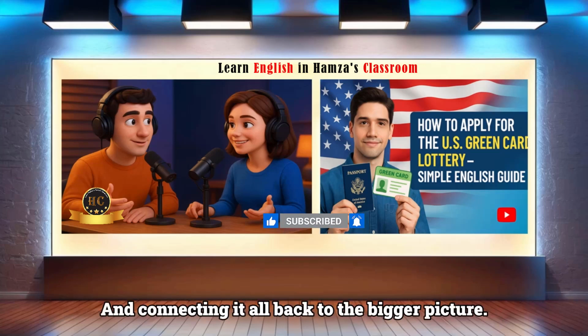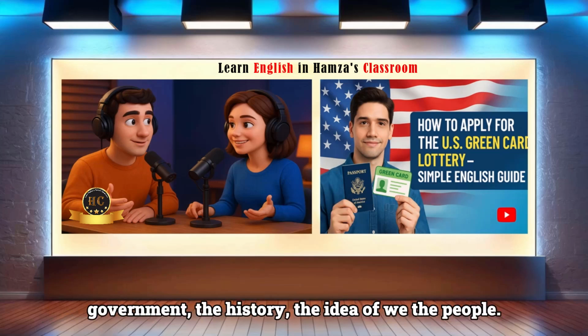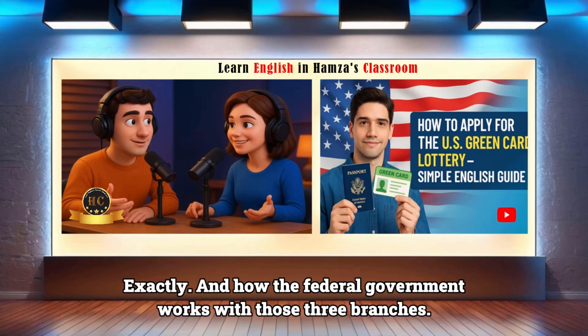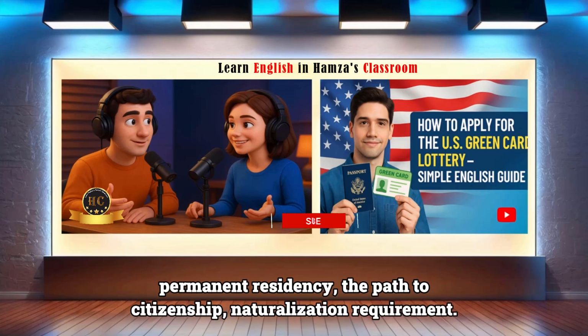And connecting it all back to the bigger picture. The guide gives that foundation on the U.S. government, the history, the idea of we the people. Meaning the power originates with the people. Exactly. And how the federal government works with those 3 branches. And like we just discussed, it also points towards what might come next. Beyond permanent residency, the path to citizenship, naturalization requirements.